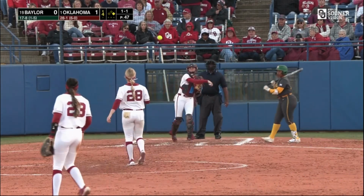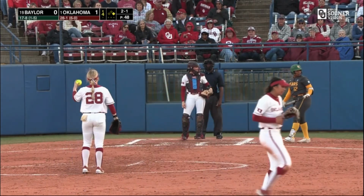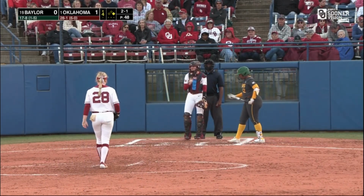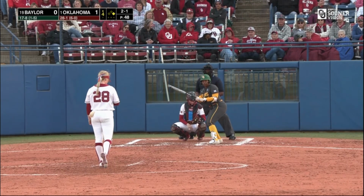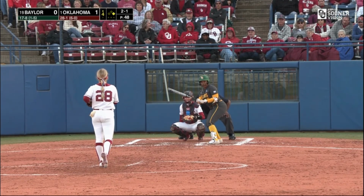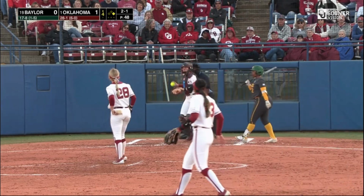That pitch just misses outside for ball 2. Kind of just shows this Baylor team trying to grasp and go, let's find a way to apply some sort of pressure, because Baylor really hasn't applied any pressure so far in this ball game. It's the first hit of the game. Yep. Two balls and a strike. Maxwell rocks, fires. Govan takes it, ball 3.